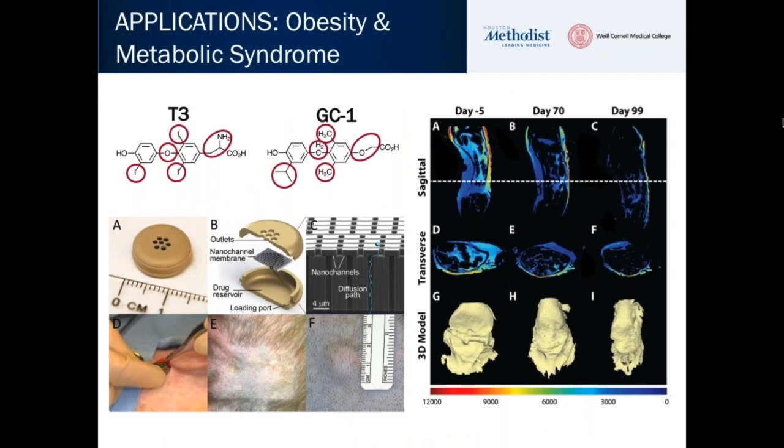Another application is the use of this device for the constant and sustained delivery of drugs for metabolic syndrome and obesity, for the treatment of these two kinds of diseases. And we were able to demonstrate once again in obese non-human primates that this device was able to deliver GC1, so Betirom is one of these pharmaceutical compounds, and it was able to reduce the body weight of the animal dramatically, about 35% in this spontaneously obese macaque, without side effects, without cardiotoxicity, which are commonly associated with this type of weight loss medication.